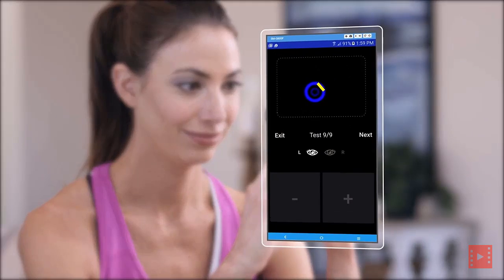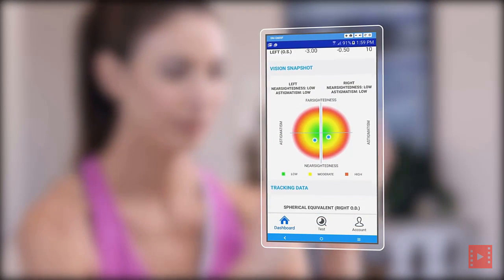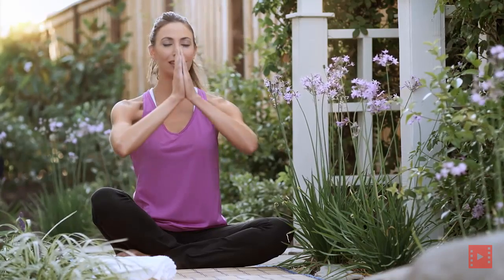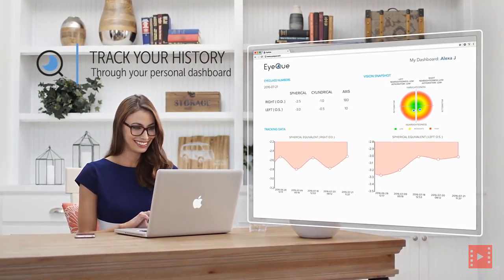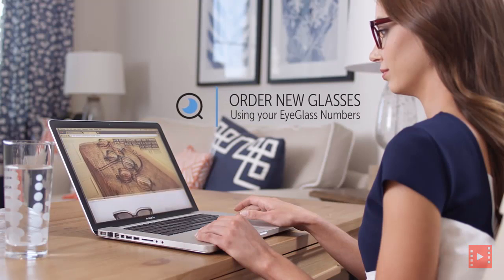Once you've completed tests on both eyes, IQ's powerful patented technology will process the readings and generate your eyeglass numbers. In no time at all, you're ready to get on with the rest of your day. With IQ, you can track your vision history through your personal dashboard to view and compare all of your eyeglass numbers, and use the latest test results to order new glasses online.